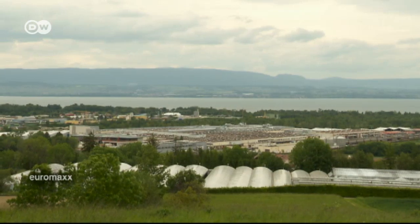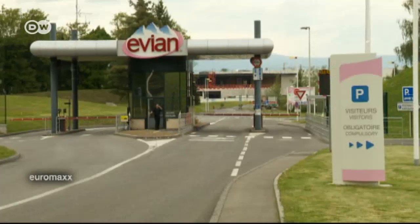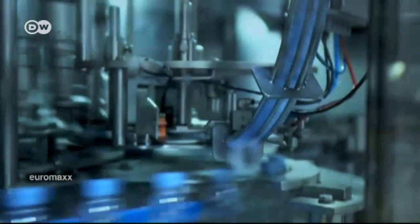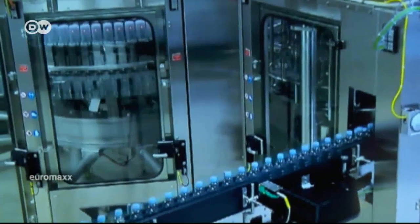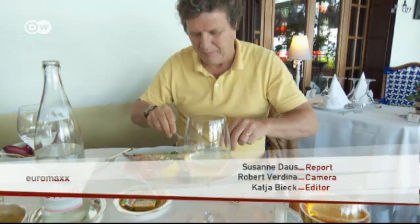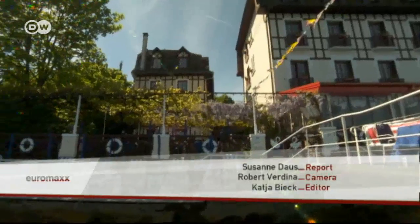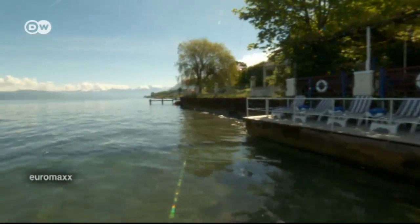The water is bottled in the neighboring town of Amphion-les-Bains, upward of 5 million liters every day. About half of that goes to the domestic market. The next biggest customers are Britain, Switzerland, the US, and Japan. Wherever you go in France, water is served with every meal. But in Évian-les-Bains, you can be sure it's water from a local spring.